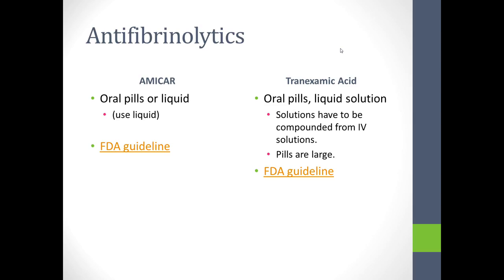The tranexamic acid can be given as an oral pill in the form of Lysteda or a liquid solution. The solution usually is compounded by a pharmacist into aqueous solution and works well, but requires a pharmacist with access to those drugs and a compounding ability. And then the pills are large, whereas the Amicar potency of each pill is small. The pills themselves are normal size. And tranexamic acid pills are substantial and are difficult for a child to swallow, particularly if they've had oral surgery recently.